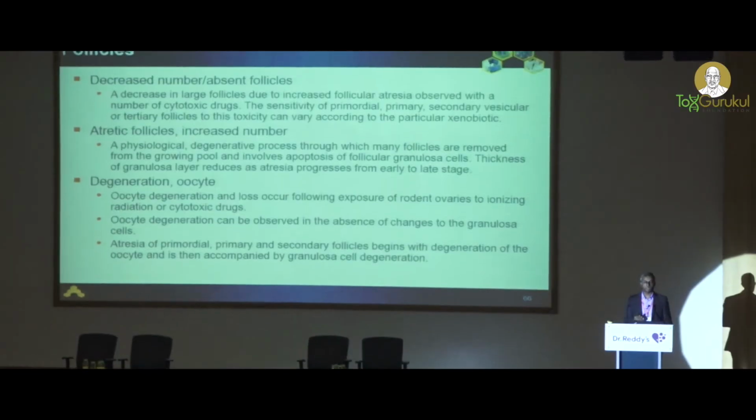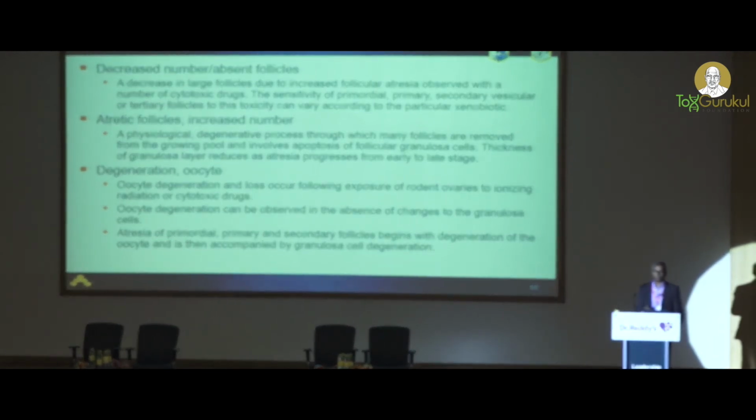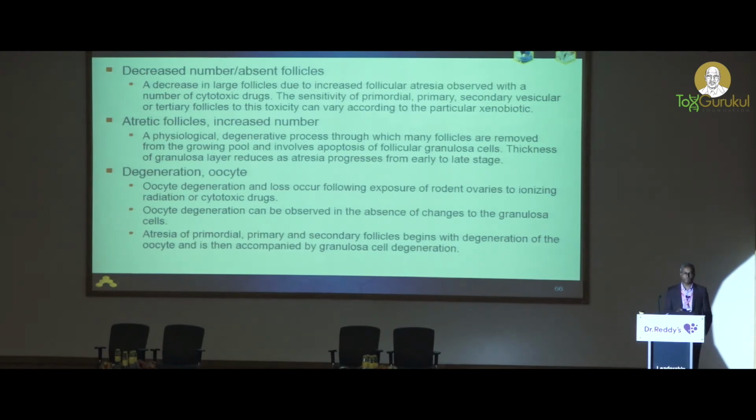The increased number of atretic follicles can also be seen. It is a physiological degenerative process through which many follicles are removed from the growing pool. It involves apoptosis of the follicular granulosa cells. The thickness of the granulosa layer is reduced as atresia progresses from early stage to the late stage. The oocytes can also undergo degeneration, as impacted by radiation or cytotoxic drugs. The oocyte degeneration can also be observed in the absence of granulosa cell changes. Atresia of the follicles begins with the degeneration of the oocyte and is then accompanied by granulosa cell degeneration.